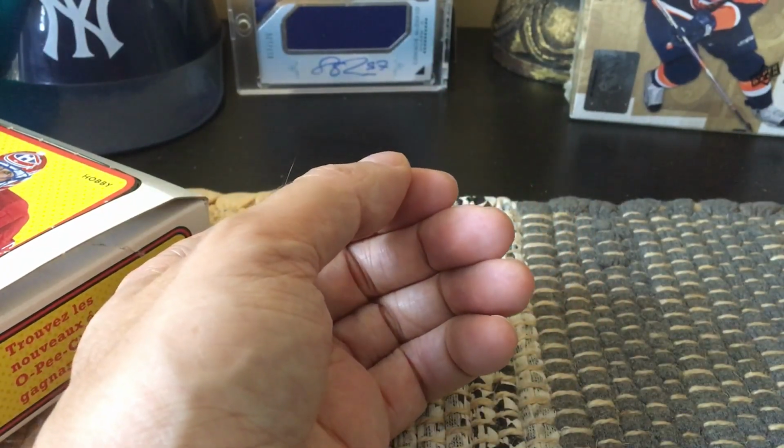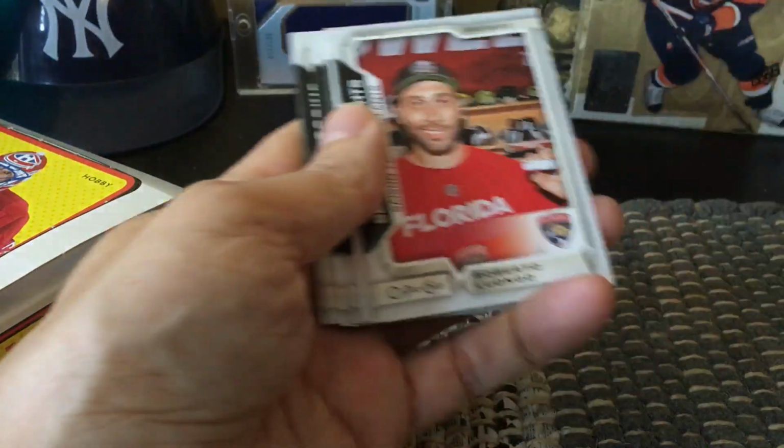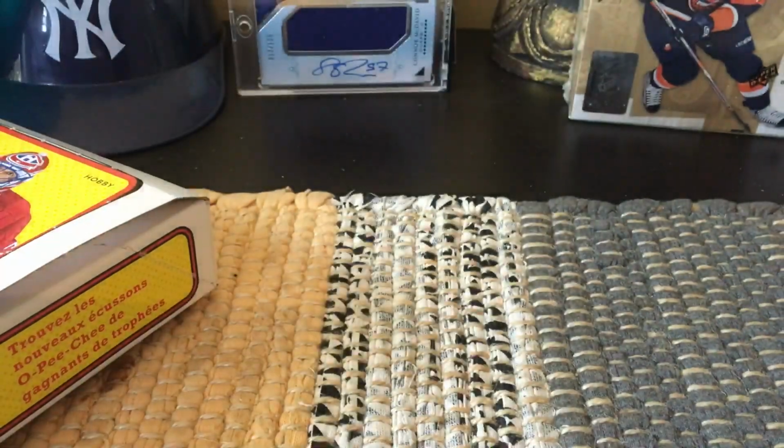What else did we get? Maybe I'll go through our normal high-numbered cards. I still feel a little bit ill. Hopefully my voice sounds somewhat ordinary.